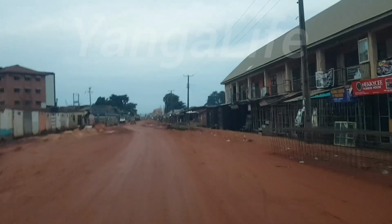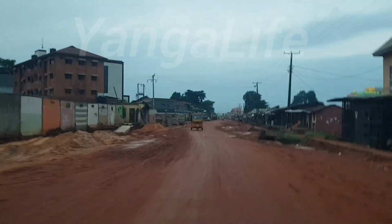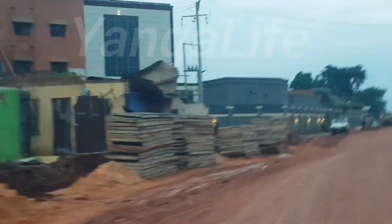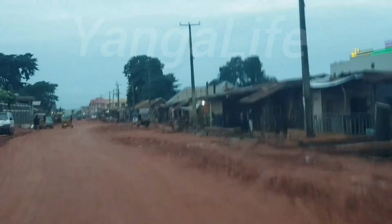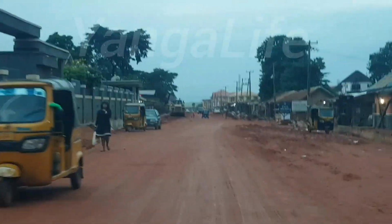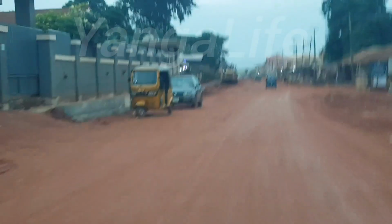It's mostly about being focused, and this is what we want. When we are focused and decide that this is what we want, other avenues to arrive there, to reach there, will come out. If you are determined to have a clean environment, it is achievable. It is very, very much achievable. There is no big deal about that.